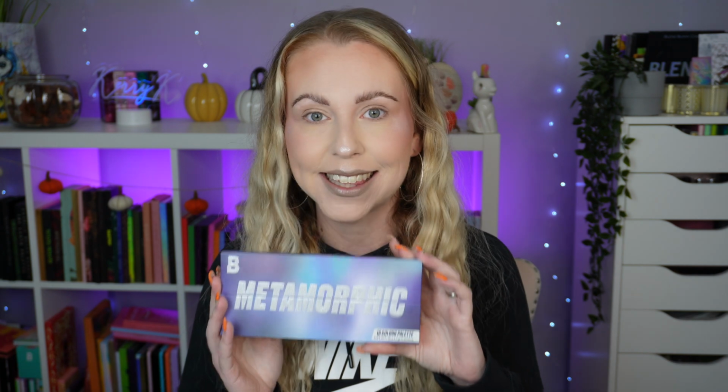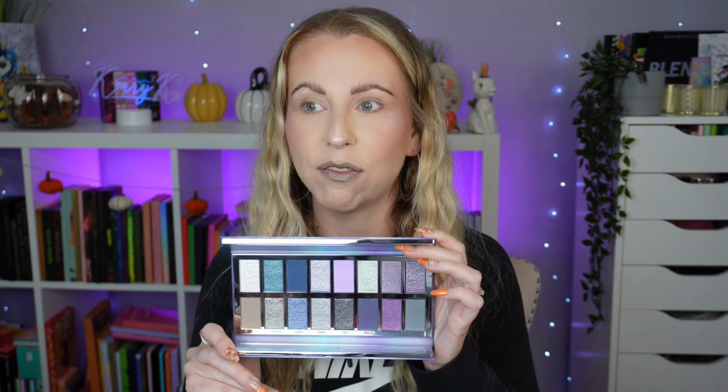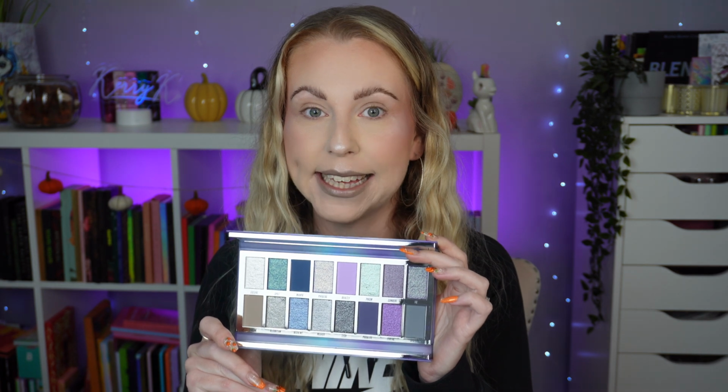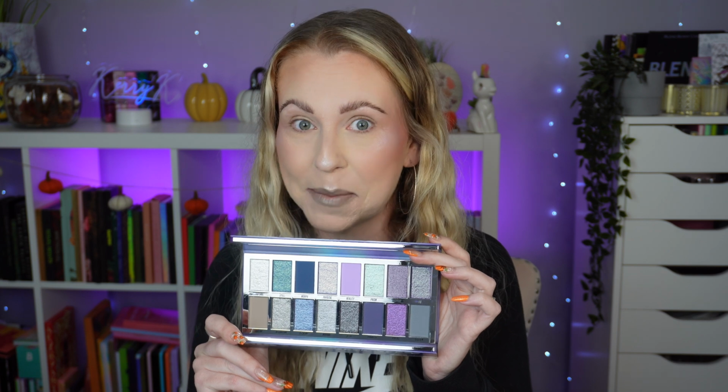Now this palette is £18 and it's a little bit different than what Beauty Bay usually put out. I'm not sure if this is limited edition or not, but I think this is their holiday palette for this year, and it opens like this, which I am a big fan of. I love it when packaging opens in the middle like that and it's magnetic. I don't know what it is, I just absolutely love it.